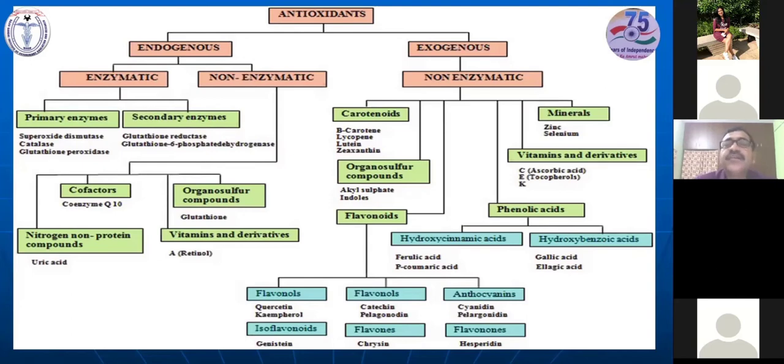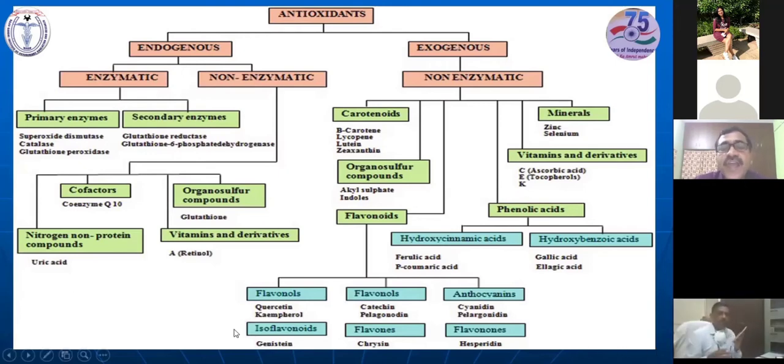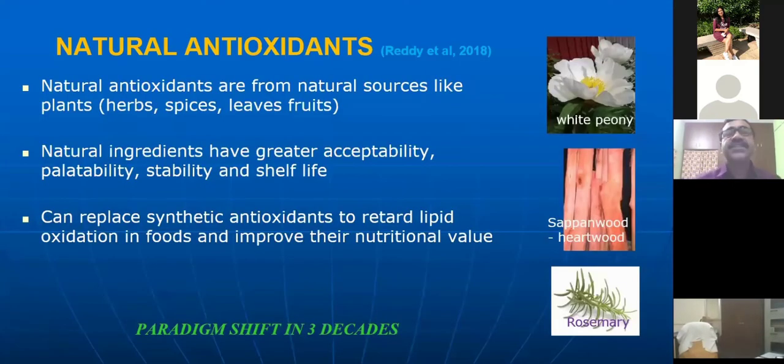Whereas on the right side, we are talking about the foodborne antioxidants. That is the exogenous source, which comes mostly from plant origin, even some from animal origin also. So here come the carotenoids, other organosulfur compounds, flavonoids. They are very important, different kinds of them. They are coming from plant origin. And those plant origin antioxidants we are interested to use in meat to prevent oxidation, and that could be a delivery for human health.